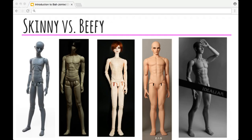From left to right, skinniest to beefiest, we have Dolce Hound, Spirit Doll, Lutz SSDF, IPLEHOUSE EID, and Zoom Idelian 72. As you can see, they start skinny and they get beefier. This makes a difference for clothes because the size of the sleeve and the chest can't be the same if you are skinny versus if you are beefy.